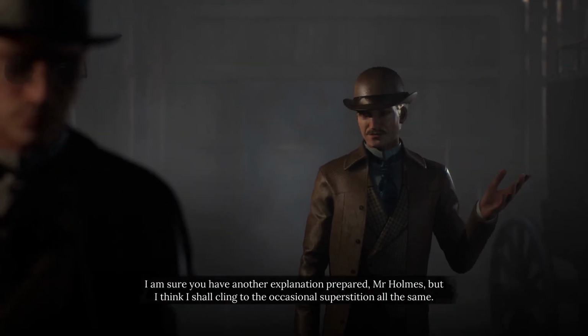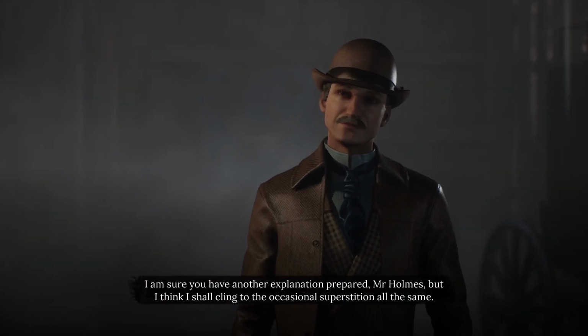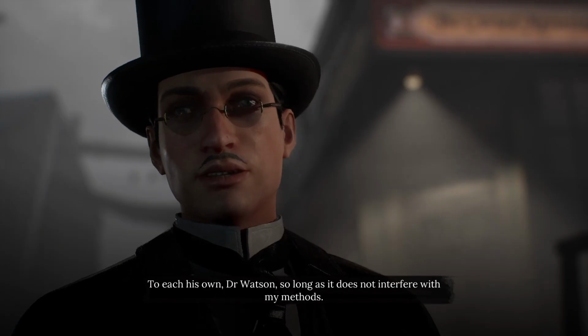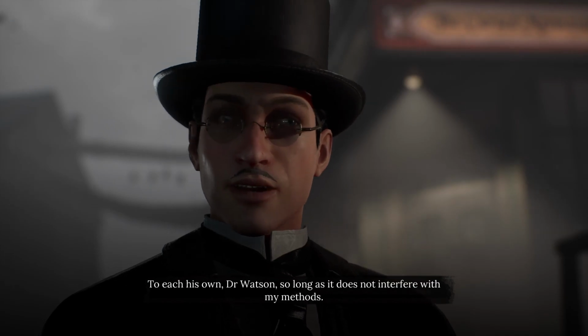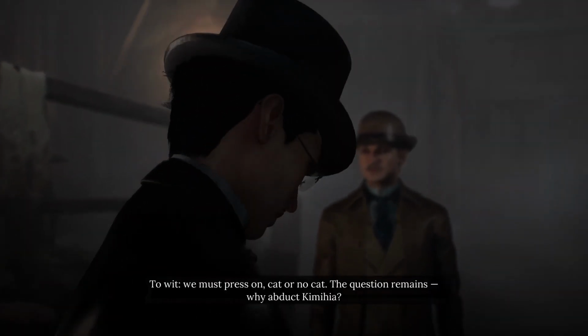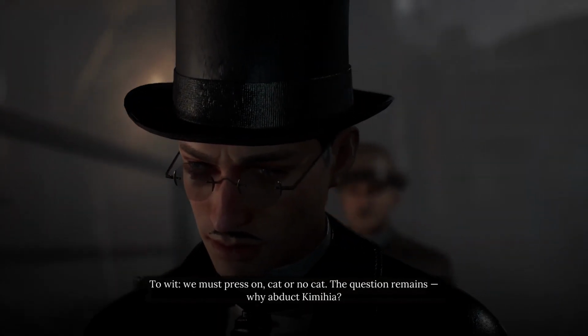I'm sure you have another explanation prepared, Mr. Holmes, but I think I shall cling to the occasional superstition all the same. To each his own, Dr. Watson. So long as it does not interfere with my methods. We must press on, cat or no cat. The question remains, why abduct Kimahir?